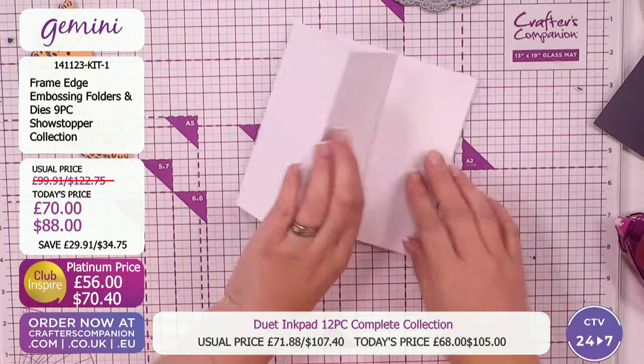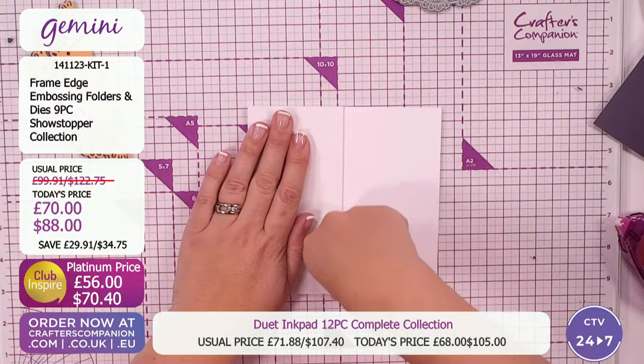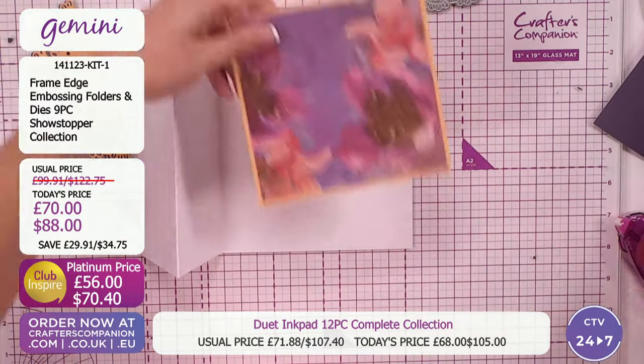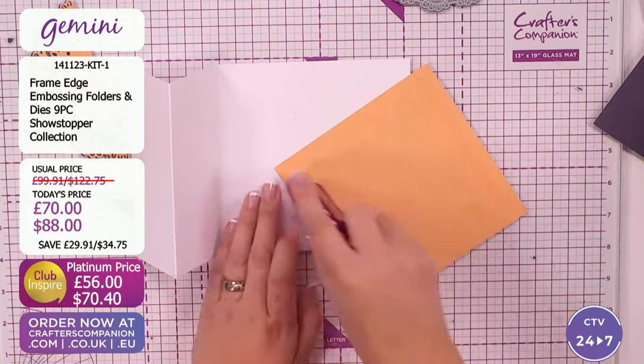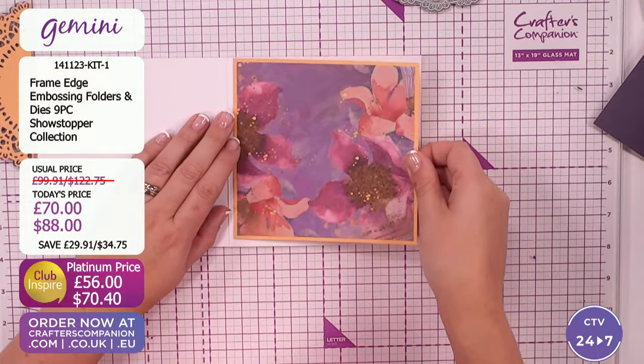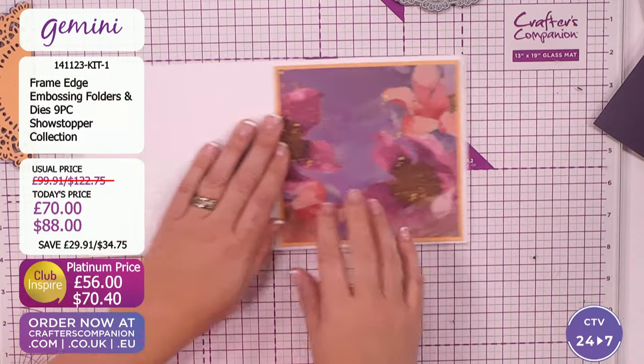What I'm going to do with this one is give it the fold back, or you can do the fold back this way, and I get a nice clean fold on there. I have done a little bit of matting and layering here, just using that same nice coloured card with a little bit of the Picton. I chose the purple because I was using this lovely cardstock with the purple in there.